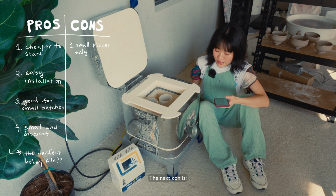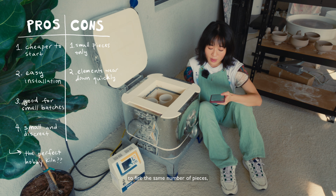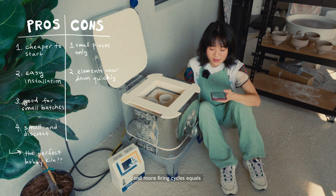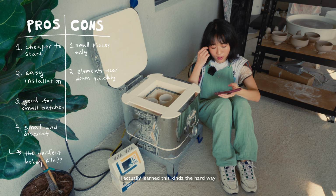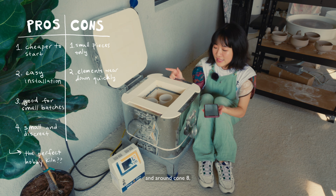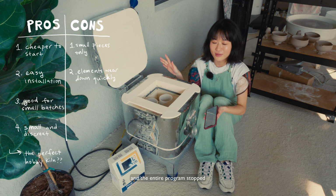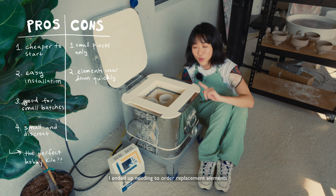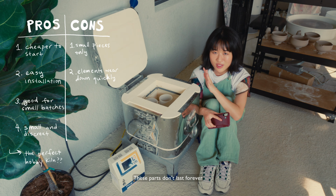The next con is smaller loads means more firing cycles to fire the same number of pieces, and more firing cycles equals faster wear and tear on the kiln elements. I actually learned this kind of the hard way. I was doing a cone 10 program, and around cone 8, the temperature wasn't ramping up fast enough and it threw an error and the entire program stopped. I ended up needing to order replacement elements. So that's something to keep in mind. These parts don't last forever.